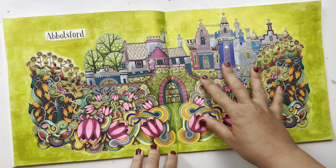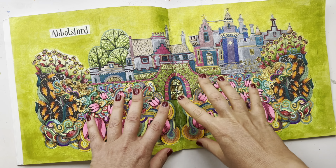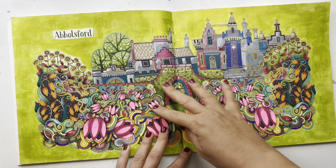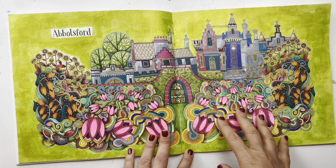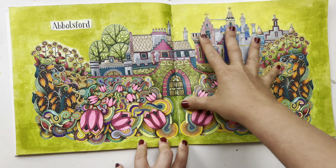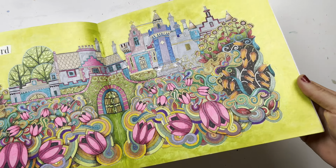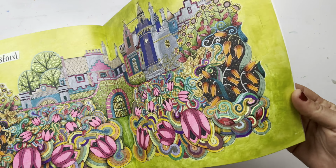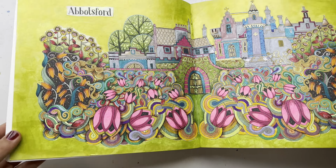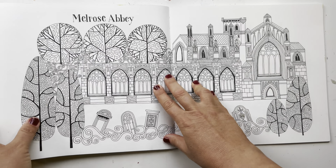This one, as you can see, I have colored because it did come partially colored, so I kind of had to finish up. I had to cover some stuff. I'm not done working on it, but this was already started, so I had to finish it. And I did put the flash, my favorite color shift flash, in the background there. But I'll show that to you guys in my completed pages.